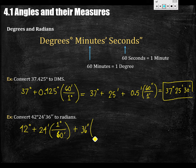36 seconds. I can convert that to minutes. I know how to do that. But that's not what I wanted. I want it in degrees. So can I do both of these at once? Cancel, cancel, cancel. Right? I'm just going to type this all in right now. You do the same, please. 42 plus 24 divided by 60 plus 36 divided by 3600.